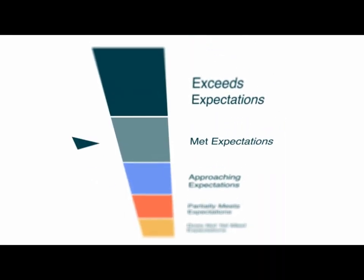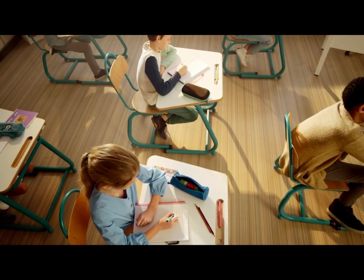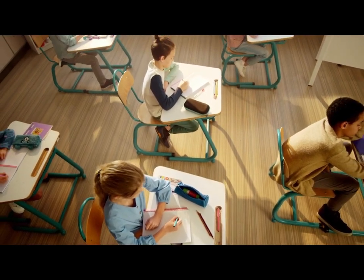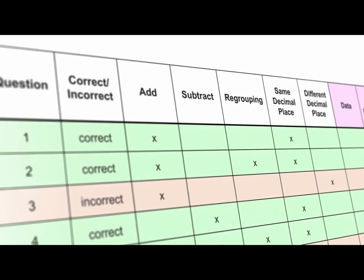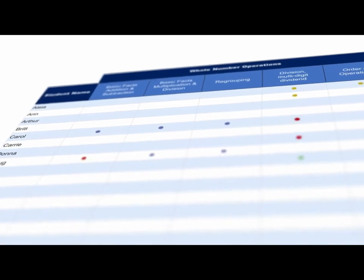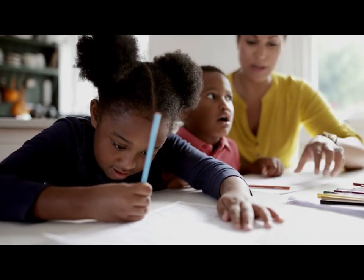An instructionally aligned assessment system that flexibly aligns to our local scope and sequence, supports real-time insights, monitors progress and predicts end-of-year proficiency on our state test, and provides a valid and reliable measure of grade-level mastery. Let me show you what that looks like in practice.